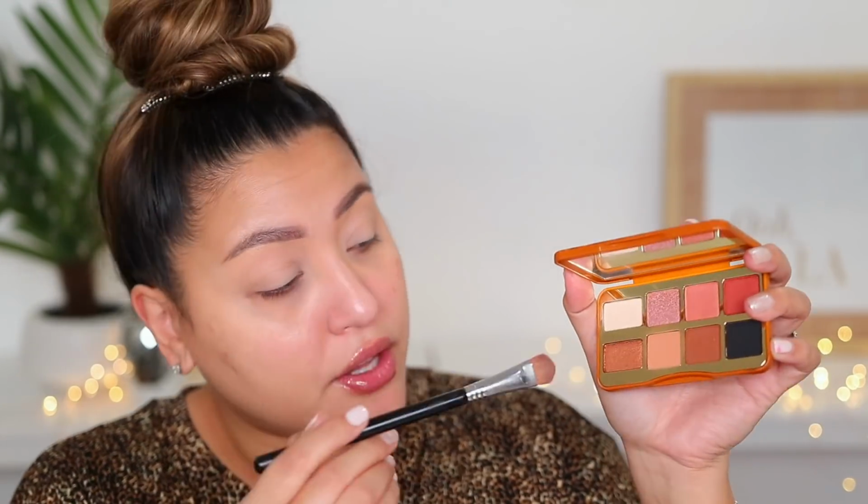I'm going to start using the cream shade. I'm going to use this as my base. I just went ahead and used my NARS Matte Creamy Concealer earlier just to prep my eyes. Hopefully it didn't crease because I prepped them like 30 minutes ago.